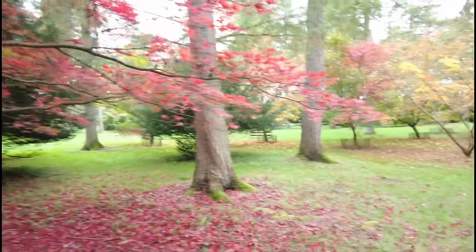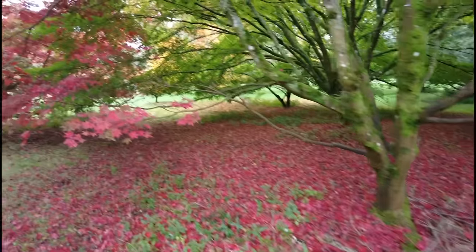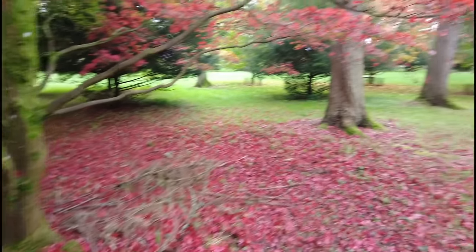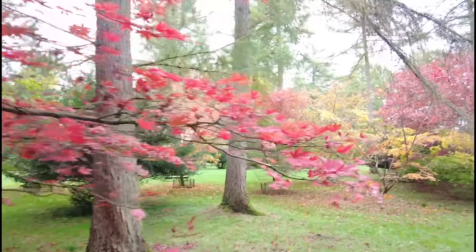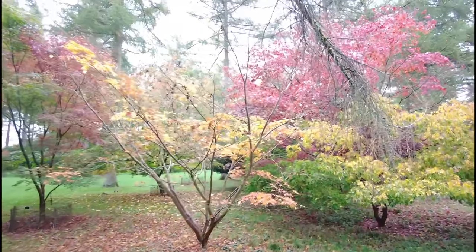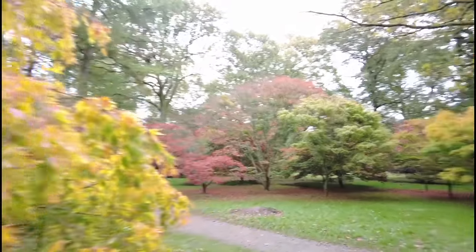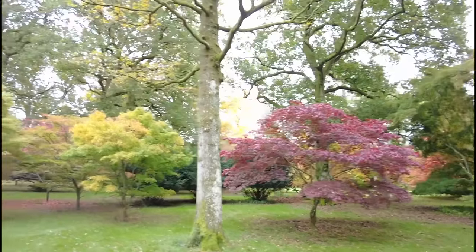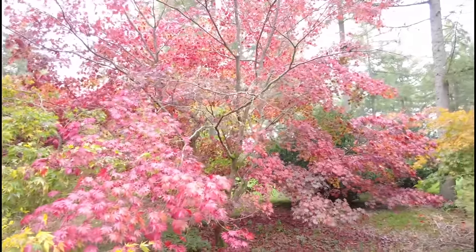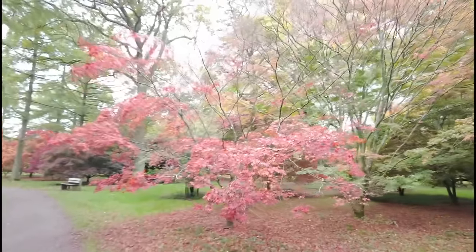We had some very high winds and storms in the week, and I think quite a lot of these leaves have probably fallen. I was worried that there wouldn't be enough leaves left, but thankfully they're pretty strong, these Japanese acers, and they survived. But as you can see down there, quite a lot of leaves on the ground. Makes a lovely carpet. The colours are spectacular though. And it's just beginning to rain, so hopefully that won't spoil things too much, and there'll be more to come.